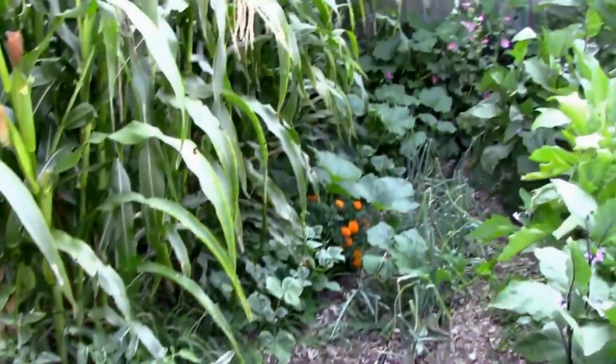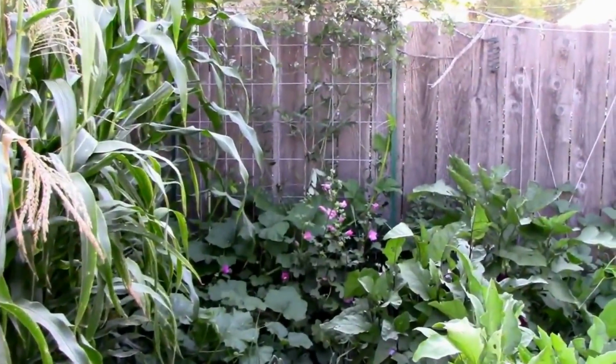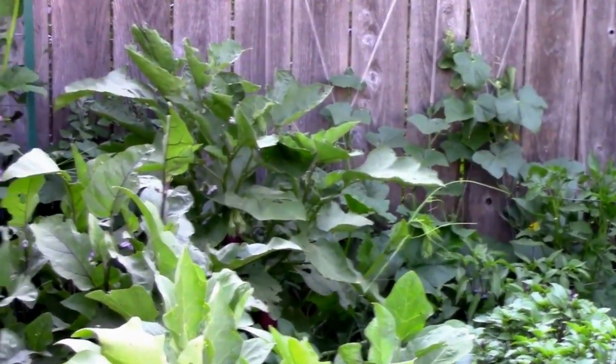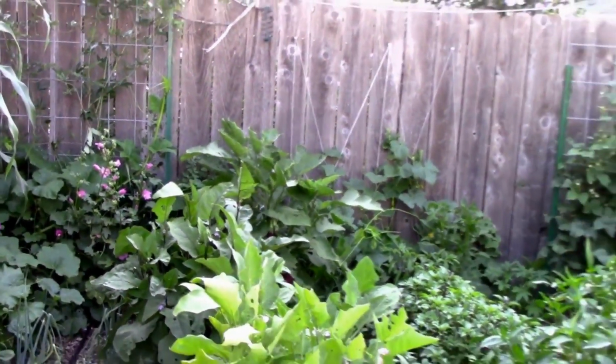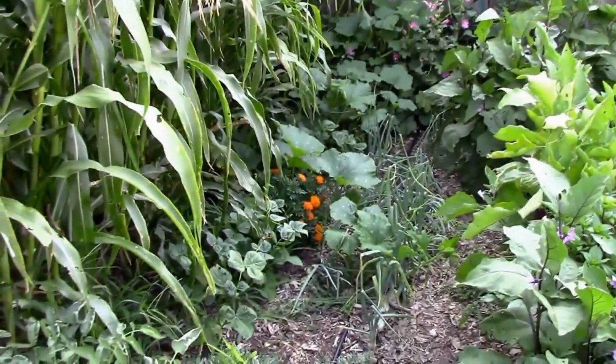Then, as you can see over here, that squash is trying to take over the whole garden. It's back there even past the eggplants. Not sure whether I want to cut it back or try to keep it along the fence, but I've got a little time to think about it, but not much.